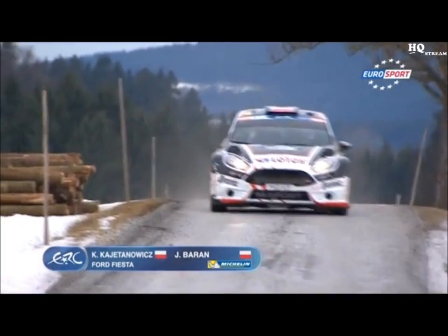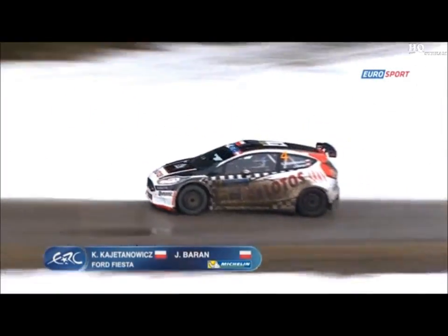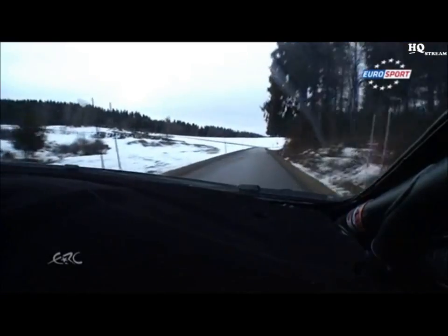And Kubica there referencing the fact he'd chosen 12th on the road specifically because that's roughly where he thinks he'll be on the road on the Monte. Very sensible indeed.